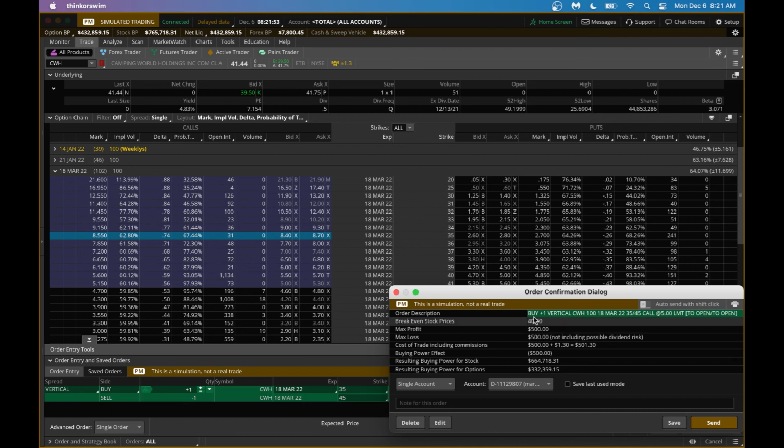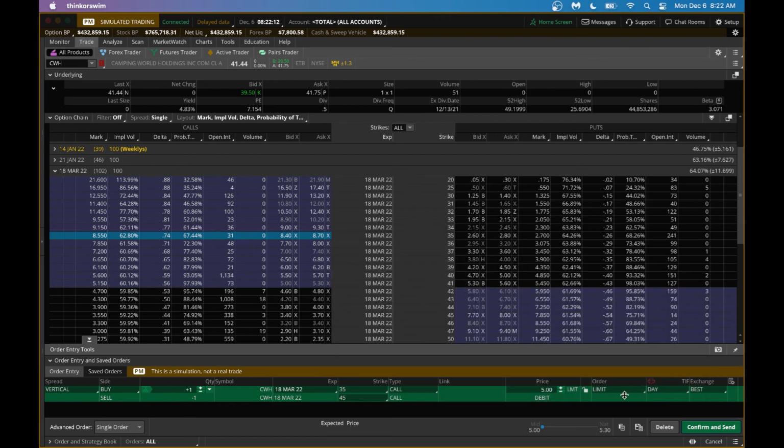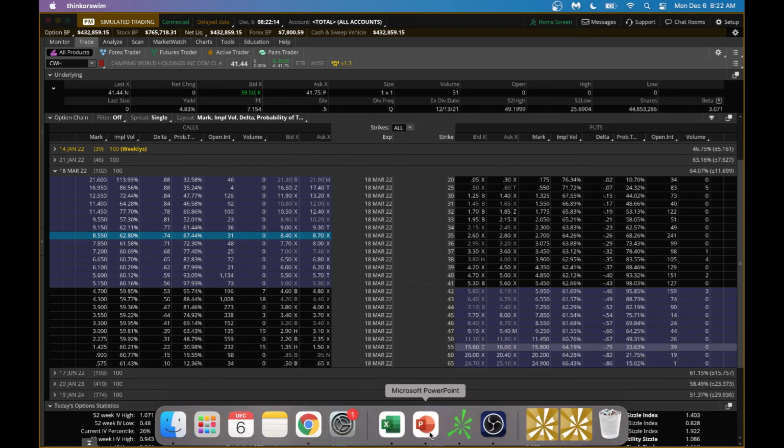Your break-even point is below the current stock price. That's a conservative strategy. You could confirm and send this. If the stock stays above $40 by the 18th of March, you'll make money. There's a good chance of this happening. I would confirm and send this and take it from there. We'll probably look at one more and wrap it up.